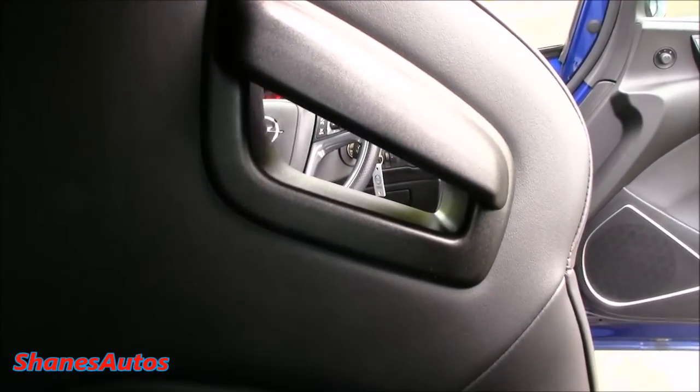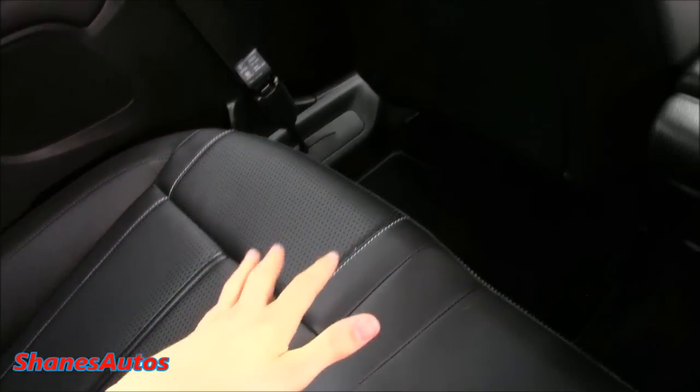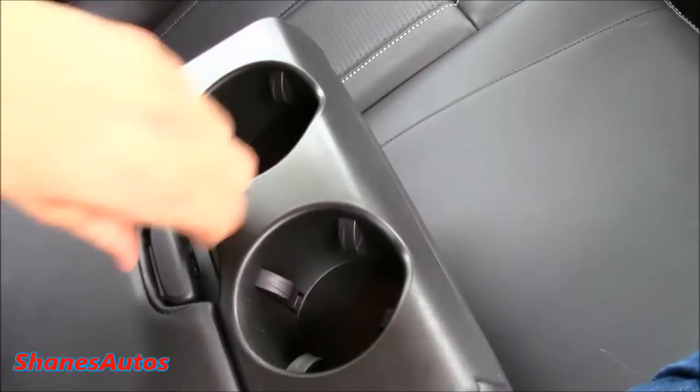So to get into the back of the OPC, you just pull up on this handle here and the seat slides forward and you can get in very easily. And even though it has sporty seats and everything, it is still very spacious back here. I mean, I got to seat in my driving position and there's actually decent enough legroom left, and the headroom is very good as well. And also the same design as the front seats is continued back here, all leather, perforated with white stitching. You also got this center armrest with 2 cup holders, a little bit of storage, and there's also a pass-through into the boot.